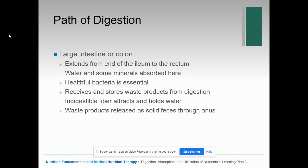Then we get to the large intestine, and this is where our healthful bacteria is essential, like the probiotics you've heard about. This large intestine, or the colon, is where a lot of water and minerals can be absorbed, but its main purpose is to receive and store waste products to get ready for elimination.